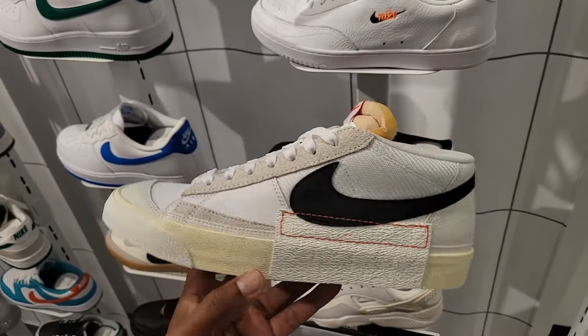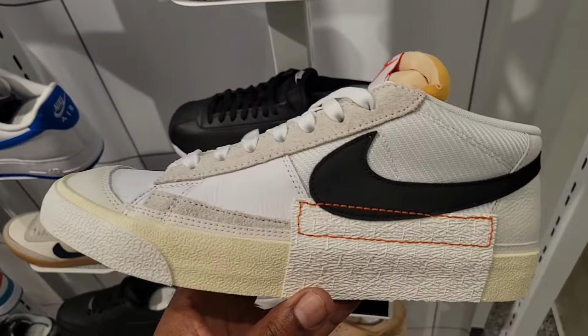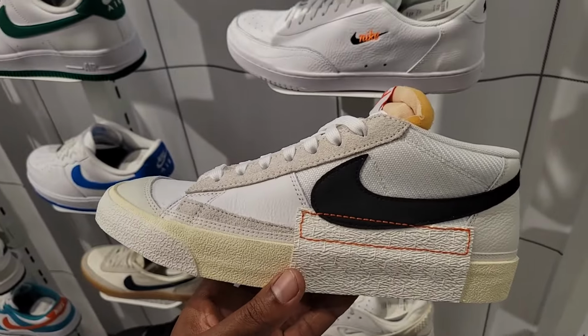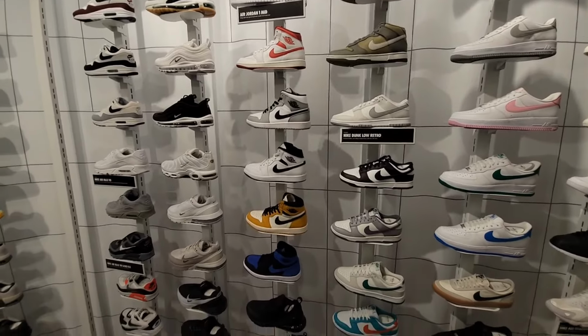Now they got Blazer Mids on deck. I never seen these before. 100 on the retail. Pretty clean materials and a not bad colorway. Everything else we have seen here before. Not a bad selection of shoes for sure.